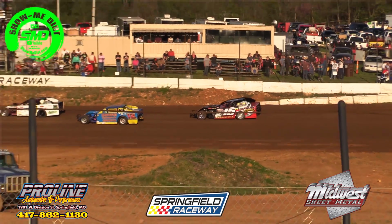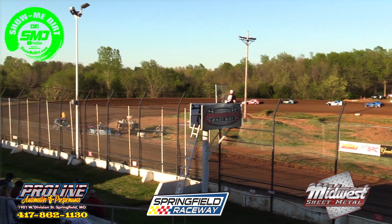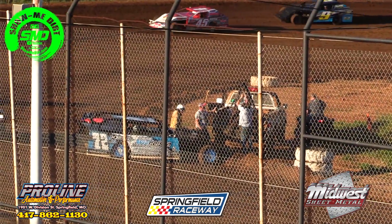All right, still trying to get that 72 car off the berm down there in turn number 4. And looks like they'll give him a little bit of help getting the front end of that car off the top.